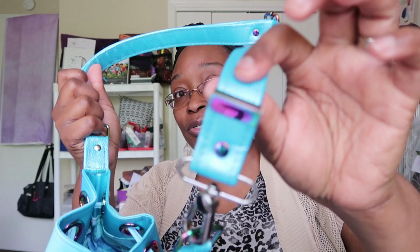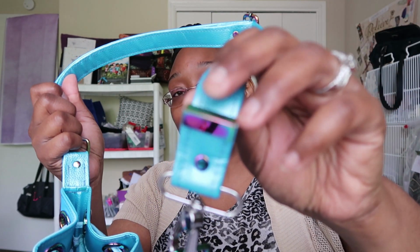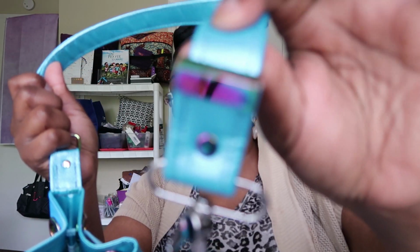Also, I made a longer strap. I did 42 inches, which I did follow from Jess Okla Roots. I did 42 inches for the strap. And I know, I just love purse hardware. But look, I use, let's see if I can get this to focus.